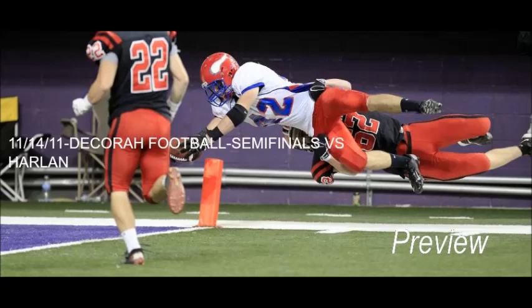A big boom that time by Music, and a much-needed one for the Harlan Cyclones. Yeah, that was a big punt right there. Decorah played it safe, just went for the return, but Music boomed it over everybody's head.